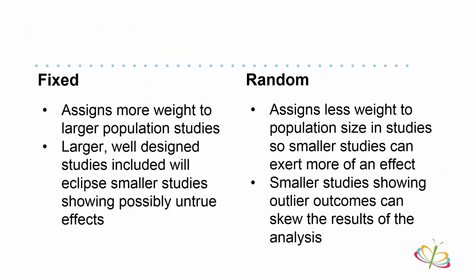And kind of continuing on, fixed effect will actually assign more weight to the larger population studies, and you end up kind of losing any data that you would get from the small studies. They're kind of overshadowed by this. So larger, well-designed studies will eclipse them, and these smaller studies may show some untrue effects. So, we had that one study that had a weight of about 0.7%, and it showed, no, we should be using hypotonic fluids. So if we put that in fixed, it might have eclipsed that, not really shown that effect at all.